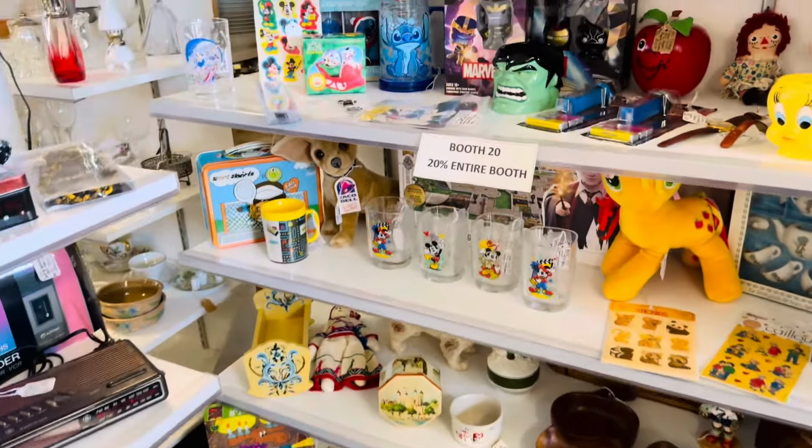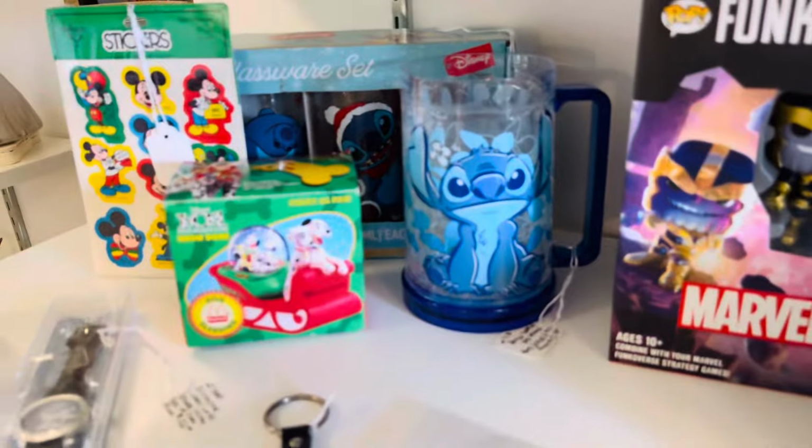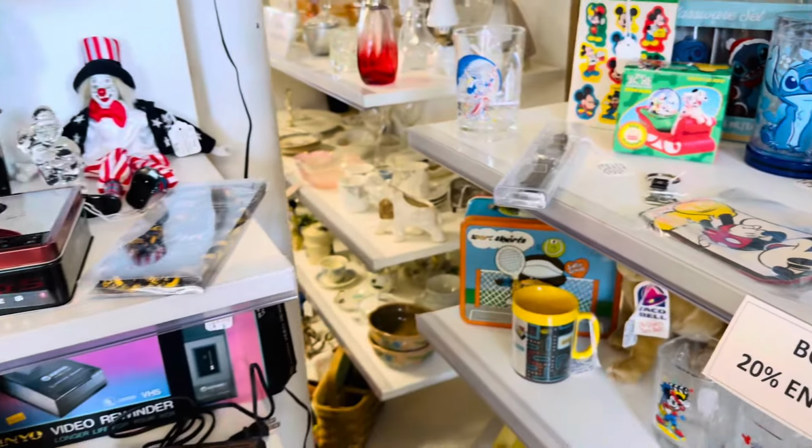So cute. Here's Frank's other favorite besides Goofy. Oh, Stitch. It's my favorite. Stitchy.